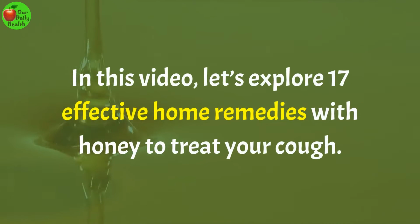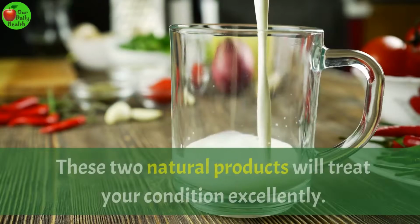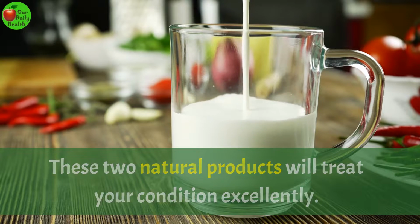In this video, let's explore 17 effective home remedies with honey to treat your cough. Number 1. Milk and honey. These two natural products will treat your condition excellently.